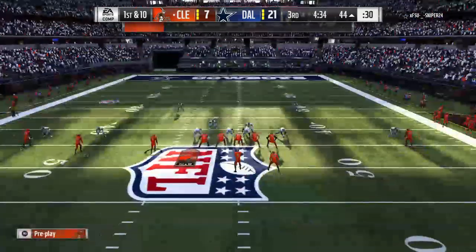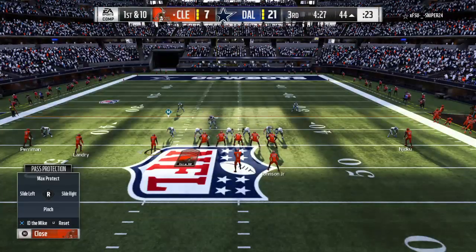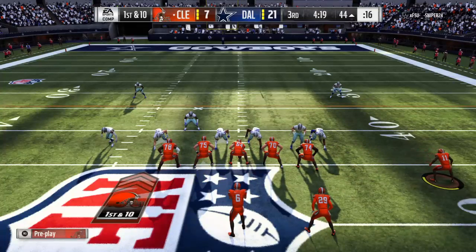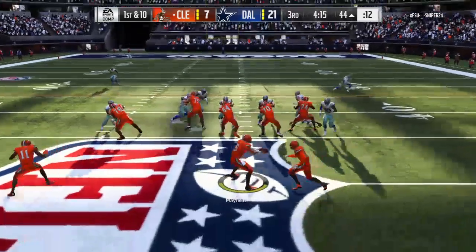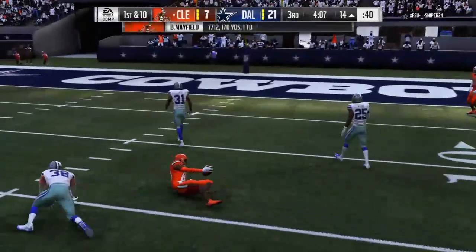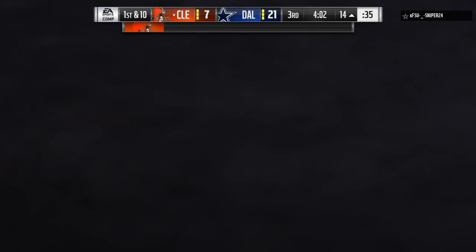Brandon, so many times we see the crossing route start as a quick hitter, but in this play, he had time in the pocket and waited for him to clear going across. They go play action here on first down. That's caught inside the 20. And he's way down into Dallas territory inside the Cowboy 15. That goes for a gain of 31.